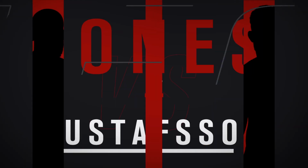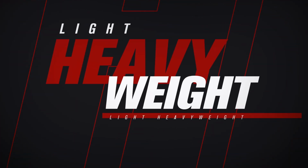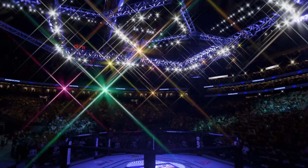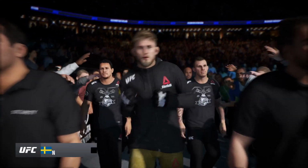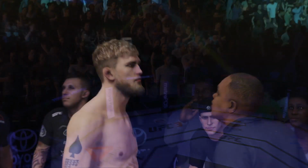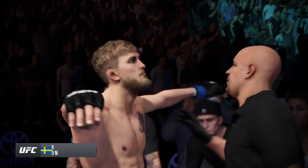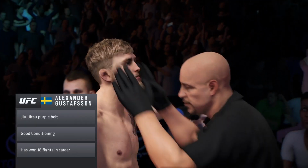All right, coming up next, a light heavyweight matchup between Jon Jones and Alexander Gustafsson. As talented a stand-up fighter as there is in this UFC light heavyweight division, here is the two-time world title challenger. Alexander Gustafsson has spent most of his UFC career in this top 5, still has visions of bringing the belt back to Sweden. That quest continues tonight.